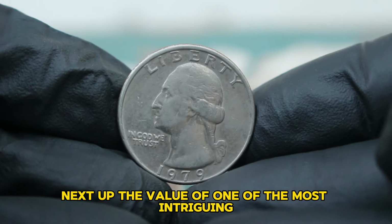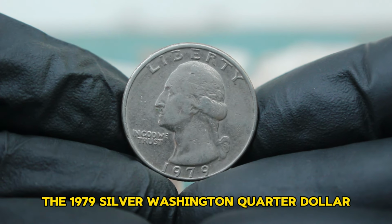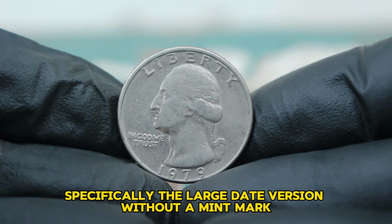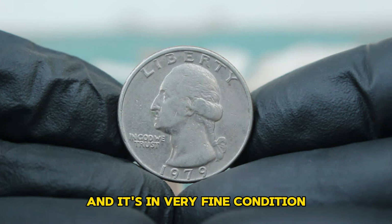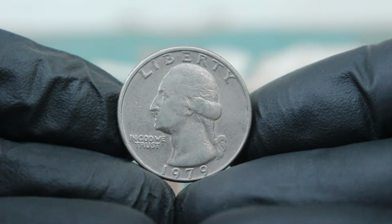Next up, the value of one of the most intriguing and valuable coins in the modern collectible market, the 1979 silver Washington quarter dollar, specifically the large date version without a mint mark, and it's in very fine condition. So grab your magnifying glasses and let's get started.